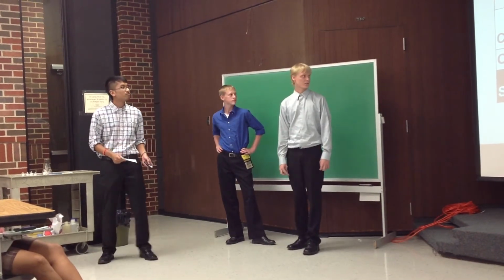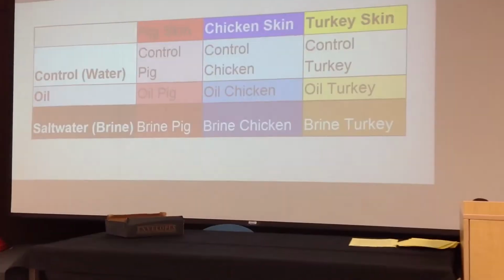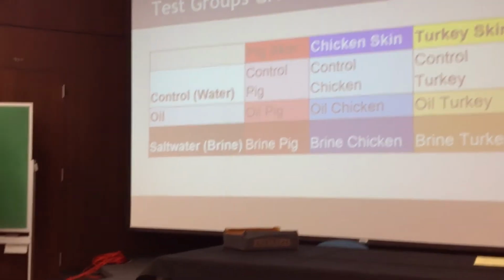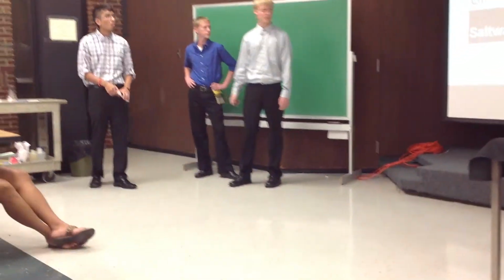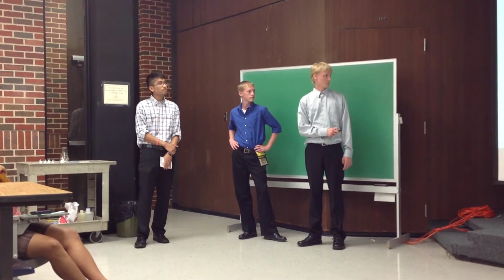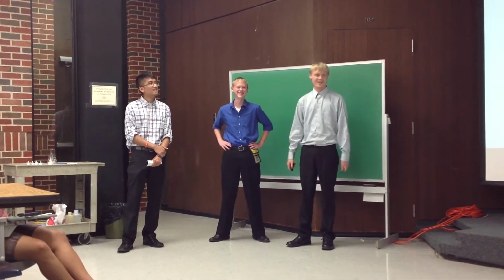To expand on how this was set up, we set up a grid. On top you have the 3 different types of skins, and on the left you have our 3 different substances. Each skin was matched up with each substance, which provided 9 groups.